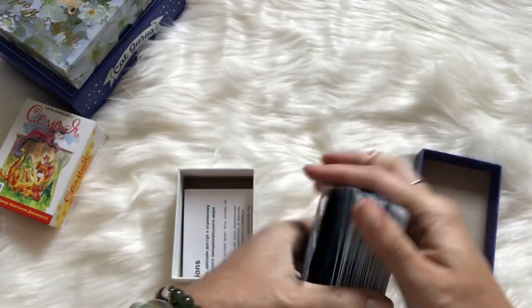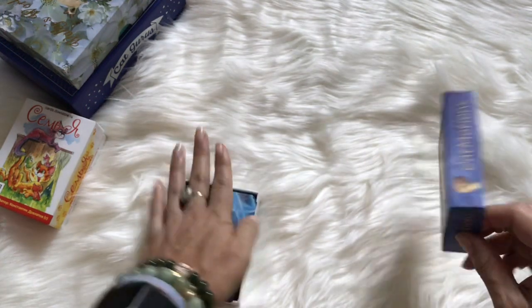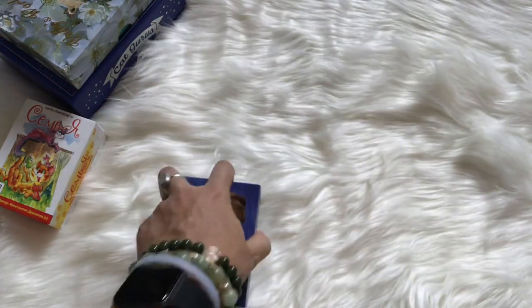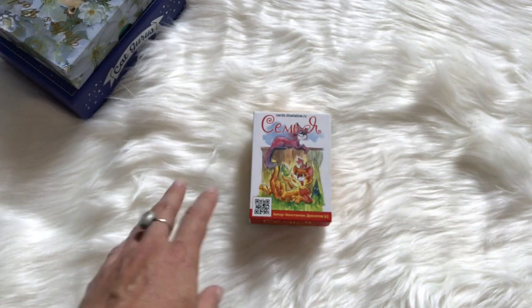So there you go. And I remember when I was looking through the images online, I had to make sure that there was a Siamese somewhere in there. Because usually you always find a Loki type cat. There's always a black cat. But not every deck has a Siamese cat. I just found that weird.